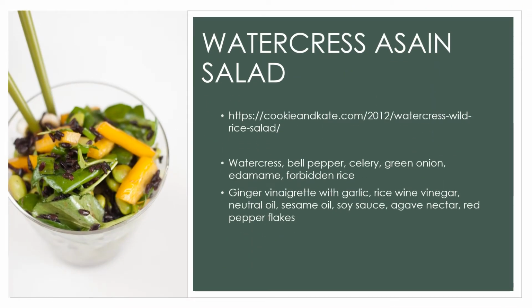Second up is a callback to its Asian roots with a watercress Asian salad. As you can see, again, it's chopped up whole ingredients and whole vegetables with a very simple, tangy vinaigrette. It's very easy on a busy night. There's room for a lot of variation.